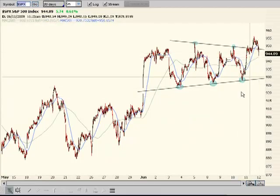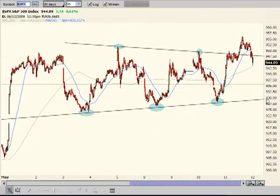From here, obviously, we would need the market to fall and retest somewhere around 930, 925. I've said these levels over and over again. They have to break below those levels for anything to get going on the bear side. It's just point blank. That needs to be done before anything gets going.